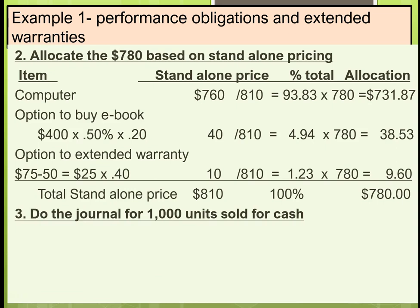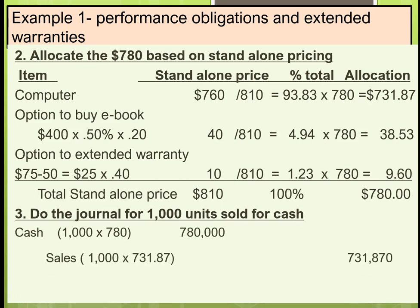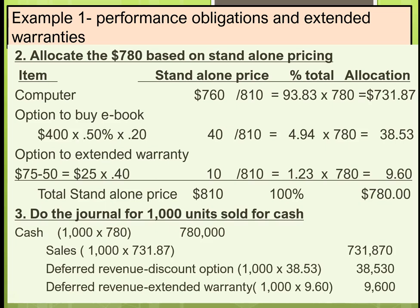Then we're going to do a journal entry assuming we sold 1,000 units for cash. So cash would be $780,000. Sales would be $731,870, and deferred revenue, discount option, deferred revenue, extended warranty. Both of these would be set up as deferred revenue.